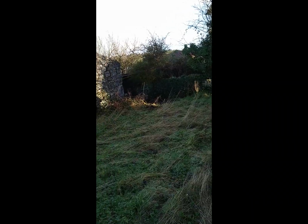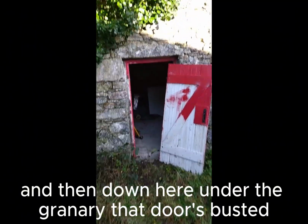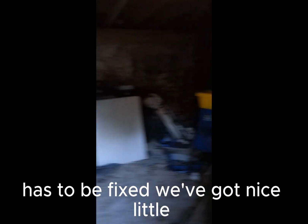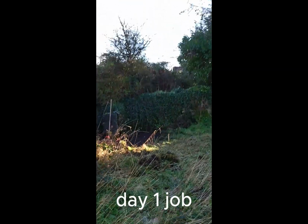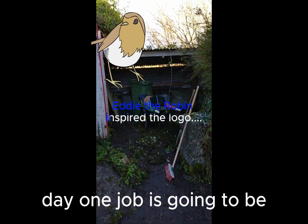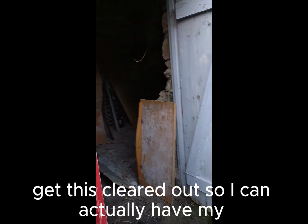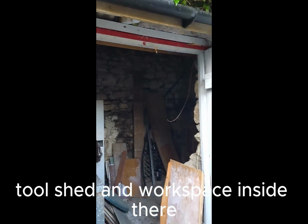So then down here under the granary, that door's bust, that has to be fixed. We've got a nice little, eventually it'll be a food store in here. And then over on the side, day one job. Oh, there's my friend the robin. Day one job is going to be to get this tidied away, get this cleared out so I can actually have my tool shed and workspace inside there.